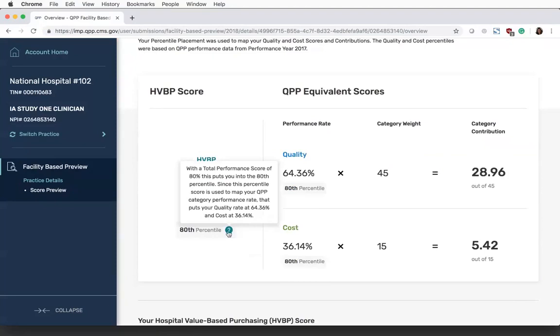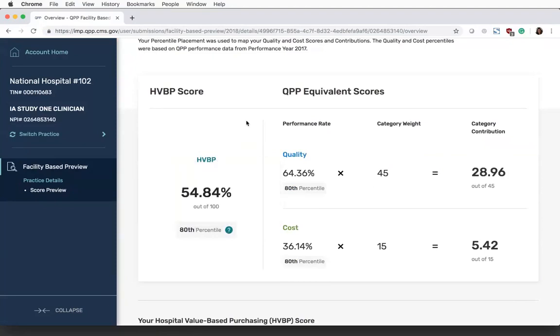If you have some questions about what a percentile actually is, that pop-up here associated with this question mark is going to give you some information to brush up on those statistics. So then you can see on the right side the QPP equivalent scores to that 80th percentile. So for quality, you can see that the 80th percentile is associated with the performance rate of 64.36, and for cost, the 80th percentile is associated with the performance rate of 36.14.